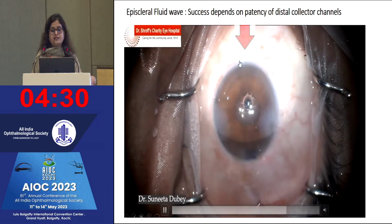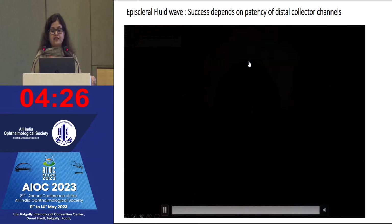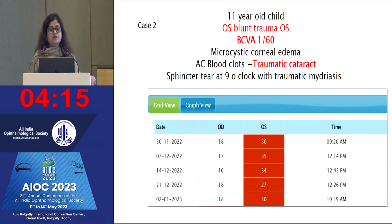So here the vessels have blanched. So that means the distal collector channels are patent. And these distal collector channels are maximally located on the nasal side where we perform the procedure. So I'd just like to discuss 2-3 cases.